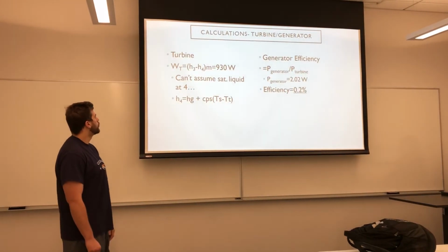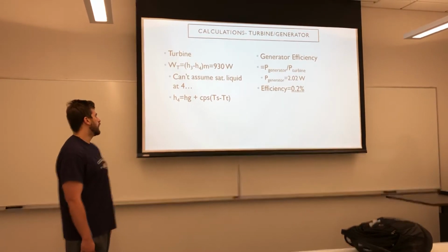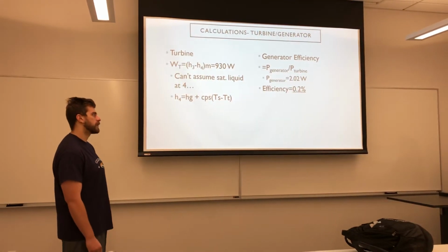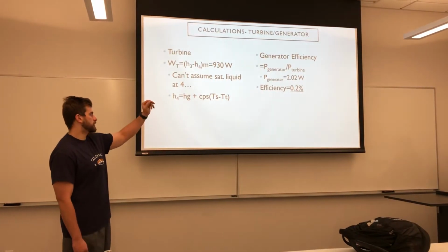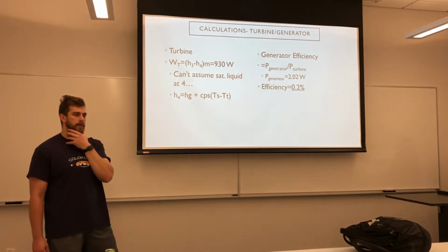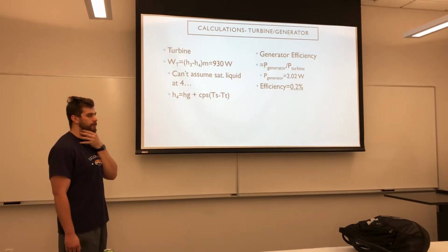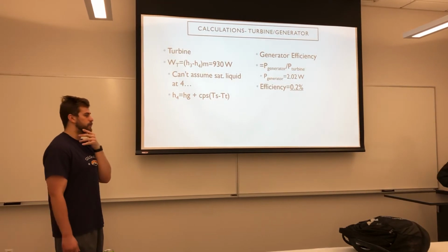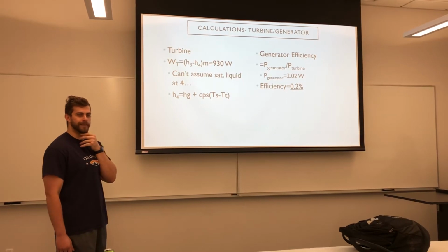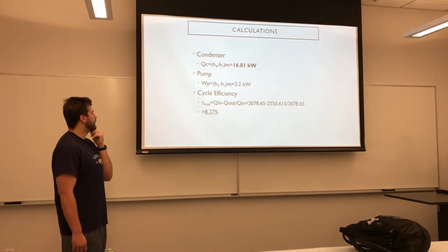Next one. We also calculated the power produced by the turbine, which was about 930 watts. I had some issues with this calculation. It kind of ran my head around, because when I was calculating the generator efficiency, the power produced by the generator was about 2 watts, compared to the turbine, where we're making 930 watts. So we have an efficiency of 0.2%. Okay, you know, I'm not perfect, right? I could have done something wrong here, but let's blame it on them. Okay, so they had issues.